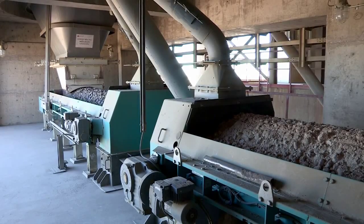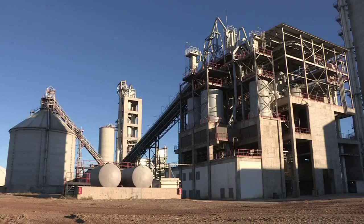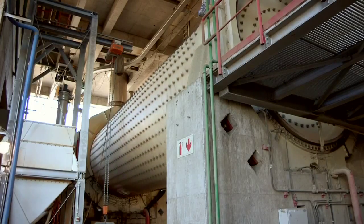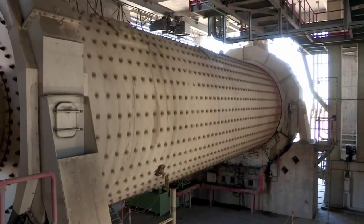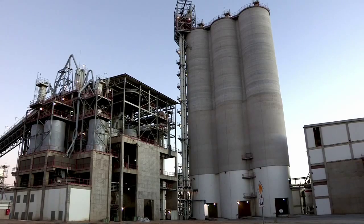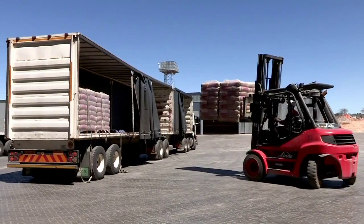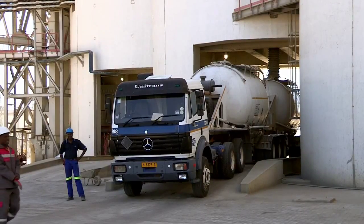The clinker is dosed with an appropriate quantity of gypsum and in specific cases, if required, with high-grade limestone. Finally, the mixture is milled to cement by using 2 cement mills. Each cement mill can handle 65 tons per hour. Ohorongo cement plant manufactures 3 different kinds of cement, which are stored in 3 different cement silos, each with a capacity of 7,500 tons. Most of the cement produced at Ohorongo is dispatched and delivered in 50 kilogram cement bags, bulk bags, as well as cement tankers.